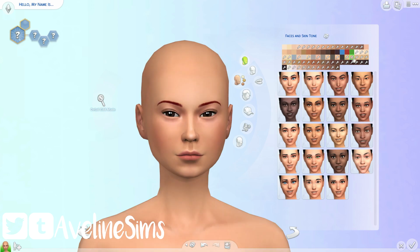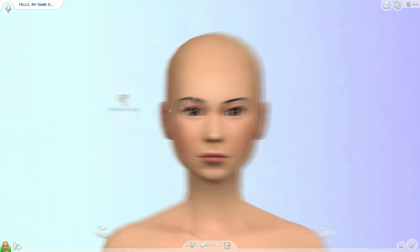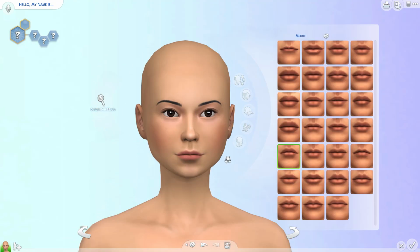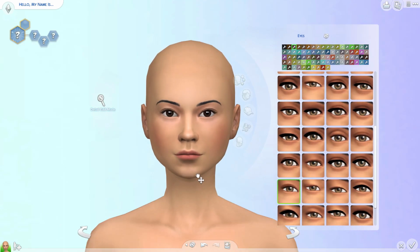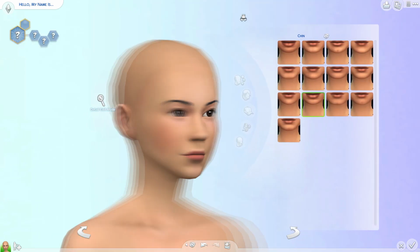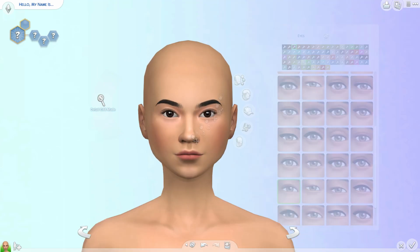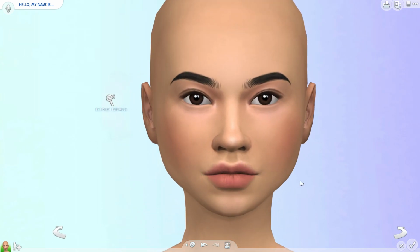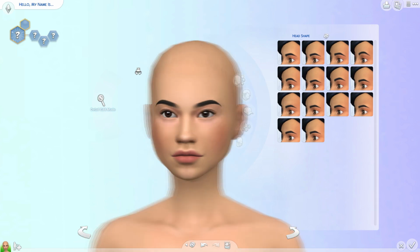So today we're making a Pacific Islander because that was requested ages ago and I just haven't had time to do it yet, but finally got around to do it. And she is a Hawaiian inspired sim. Her name is Iolana. I hope I pronounced that right. I was looking up Hawaiian names and trying to find one I found fitting for her. Also, I had Hawaiian pictures on my other monitor to get some inspiration as well.